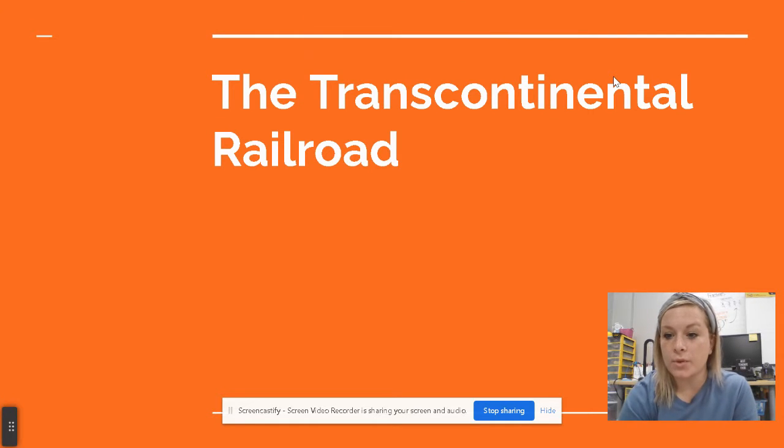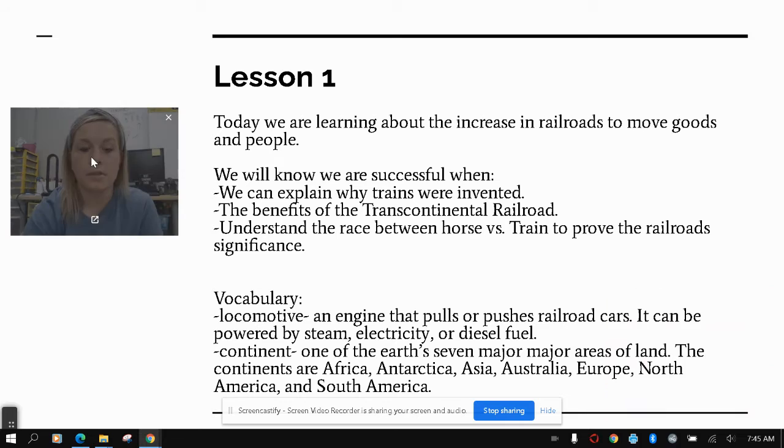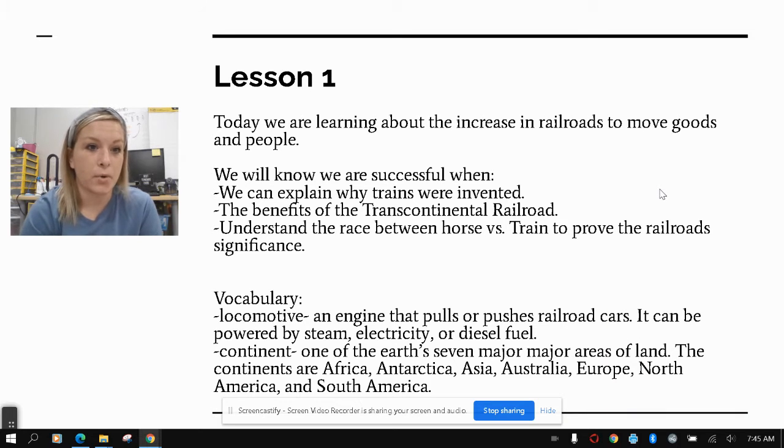Today we're going to start something new with our westward expansion, and we're going to begin talking about the Transcontinental Railroad. In lesson one today, we're learning about the increase in railroads to move goods and people out west. We're going to know we're successful when we can explain why trains were invented, the benefits of the Transcontinental Railroad, and understand the race between horse versus train to prove that the railroads were significant.